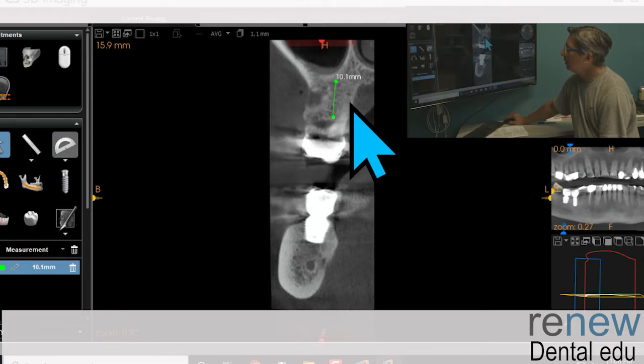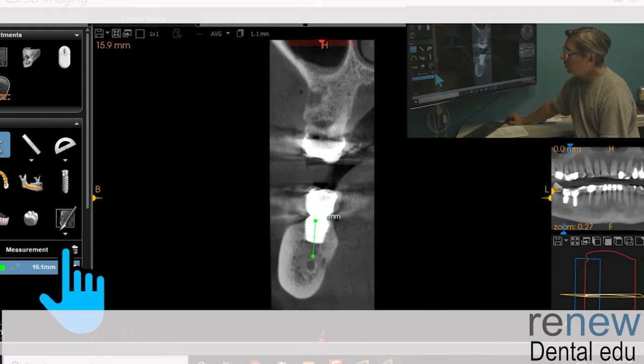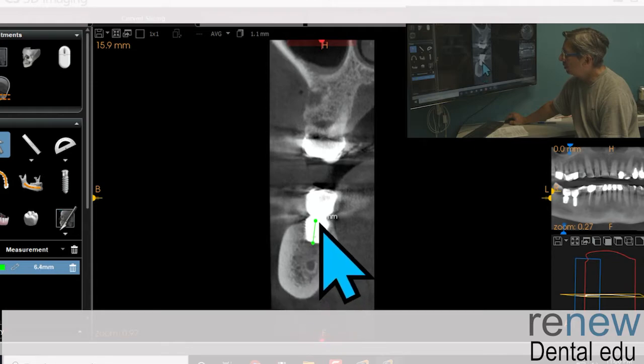Let me just see what the length is here. So what would have been more ideal? Possibly, you got 10 millimeters here. It would have probably been a little bit better to go a little bit further. This implant is probably a 7, I'm guessing. Let's see, it goes right to there.